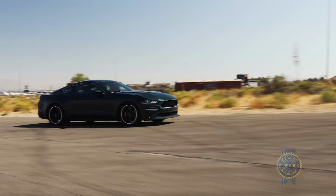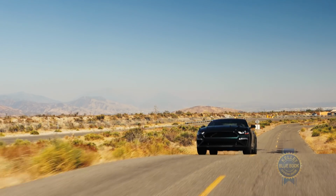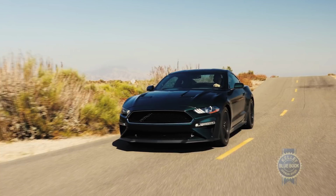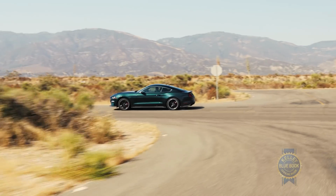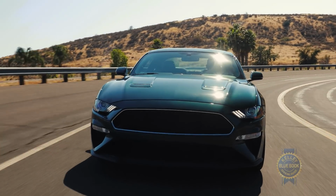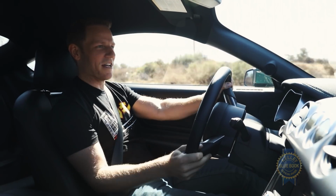To enhance the Bullitt's handling, staggered Michelin Pilot Sport tires make an appearance, alongside suspension upgrades from the GT Performance package. As noted in other videos, the modern Mustang is no lumbering horse. It's a serious performance coupe. If you favor speed over style, the Mustang Bullitt delivers there too. It's fast and engaging, there's tons of grip. Well, this is fun even if it's driving not sideways.